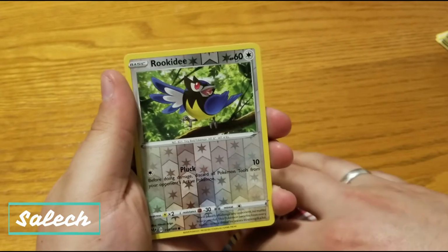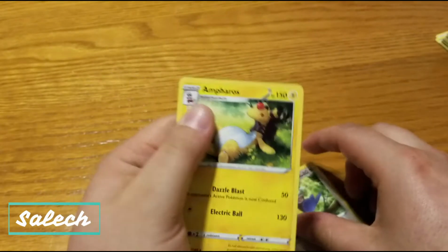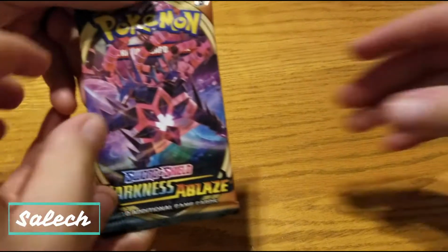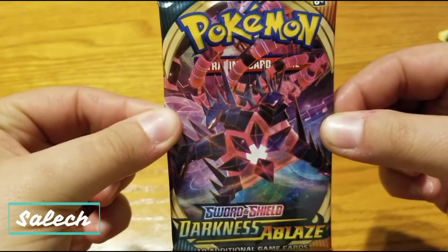Hippopotas. A Rookie D, and an Ampharos. Okay, well, last look. So look, sad. Last one, I'm going to bring it in. You guys are not doing so hot. Last one.